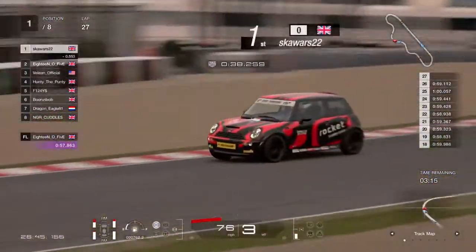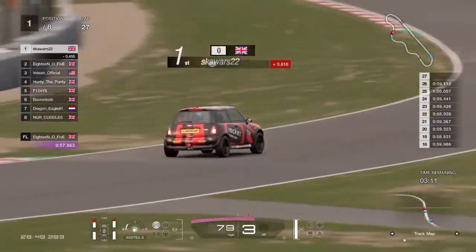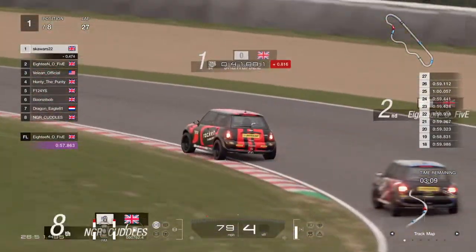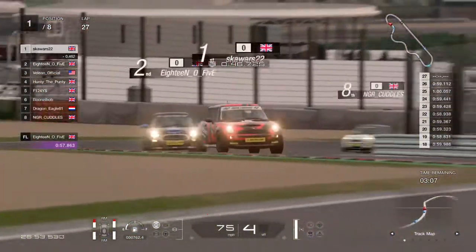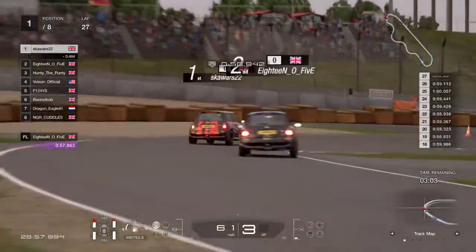Just nip back up to the front, make sure I'm not missing this little fight. Half a second gap then between these two. Just 3 minutes left, so 18.05 putting everything into it, trying to take that first spot off Star Wars.